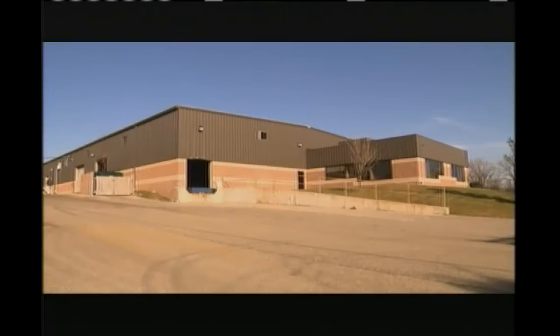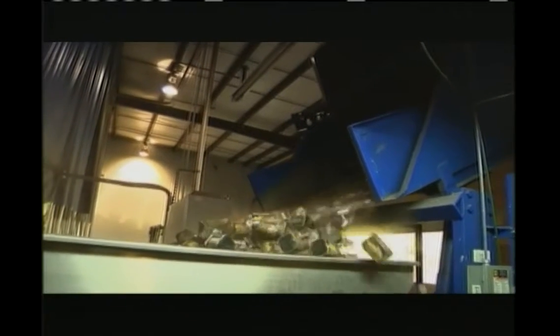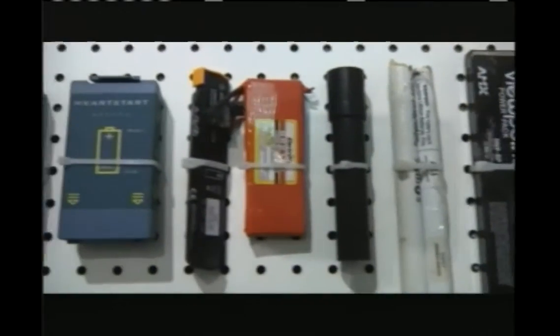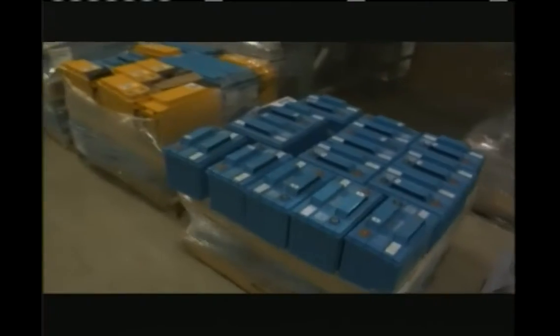Well, we were founded about 19 years ago, and it started off mostly in lead-acid batteries, and our present ownership decided to branch out and get more into dry cell batteries, which would be your alkaline, stuff like AAs, AAAs. So now we do every type of battery. Car batteries, forklift batteries, electric car batteries.